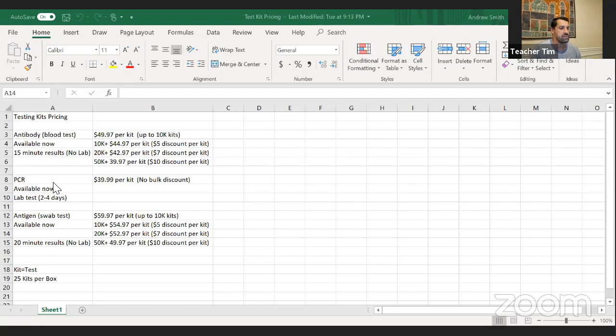The PCR test, which is available now as well, it is a lab test. It takes 2 to 4 days for that to come back from the lab. It is $39.99 per kit. There is no bulk discount, so it is $39.99, however you sell it.